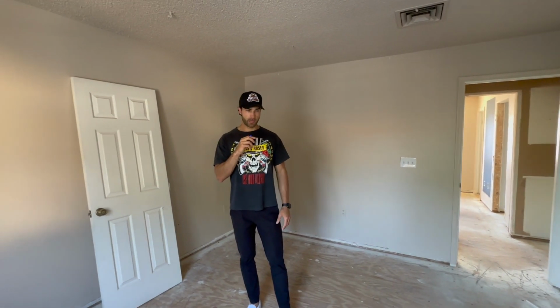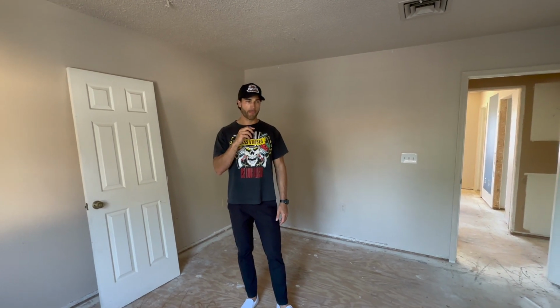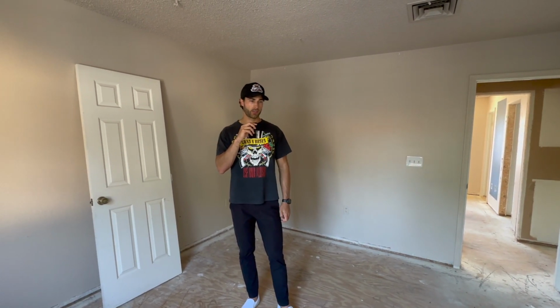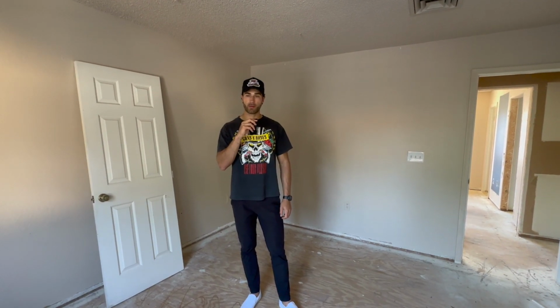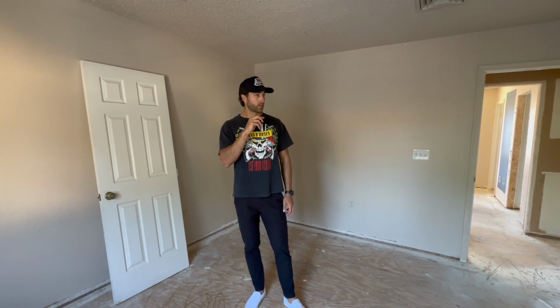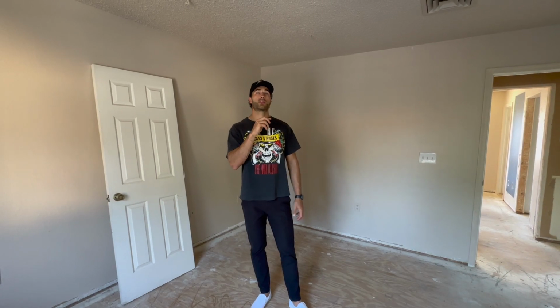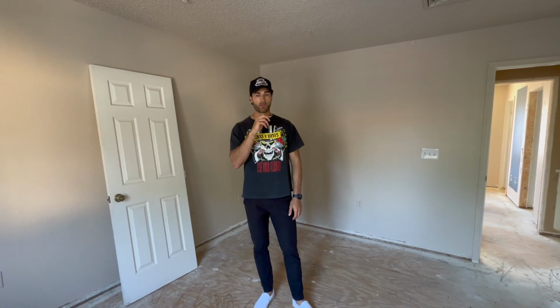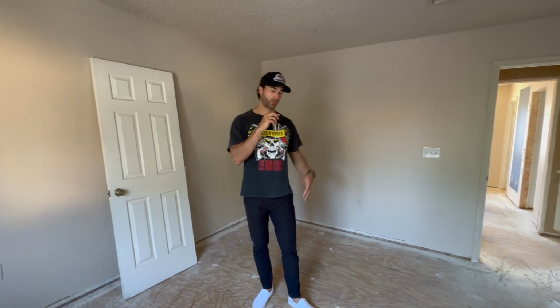Probably run LVP upstairs too, just to make it simple. Stairs get really costly when you do LVP, so maybe we'll do a carpet situation. I haven't done carpet in a very long time, but this might be a house for it. Still undecided on that. Scrape the popcorn ceiling, and then just do a lot of touch-up work from the previous neglect from the previous owner.